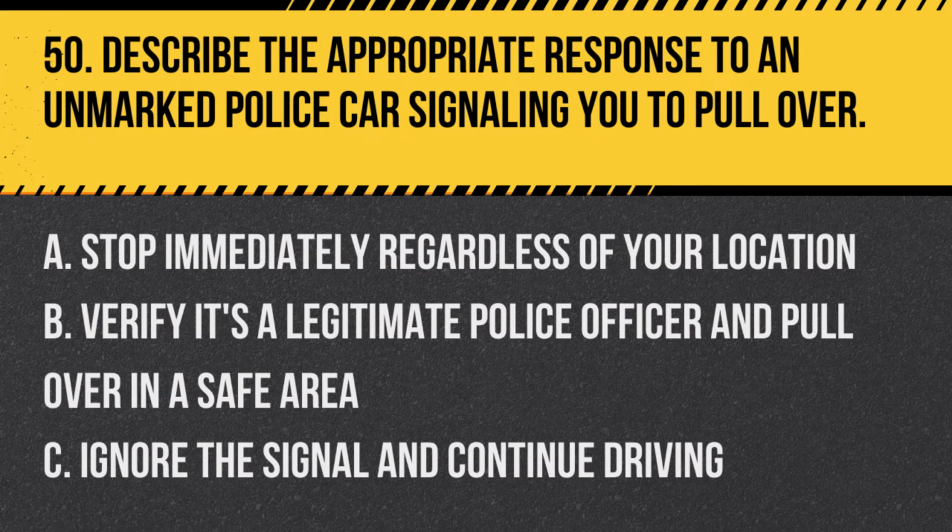Question 50. Describe the appropriate response to an unmarked police car signaling you to pull over. A. Stop immediately regardless of your location. B. Verify it's a legitimate police officer and pull over in a safe area. C. Ignore the signal and continue driving. Answer: B. Verify it's a legitimate police officer and pull over in a safe area. If signaled by an unmarked police car, verify its authenticity by calling 911 and pull over safely.